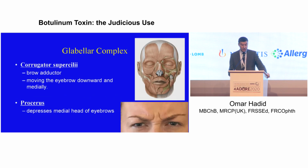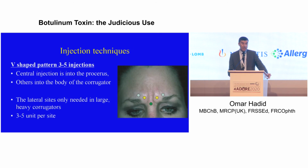And the last site for injection is the glabellar complex. So the corrugator muscle is a very big muscle, very powerful muscle, and it's responsible for producing your 2 vertical lines, the 11 sign, and the procerus is the vertical muscle in the center. That's responsible for producing your horizontal sign. And as I said, it's a bulky and powerful muscle, especially in men, so you often require higher doses, something like 3 to 5 units of botulinum toxin in this area.